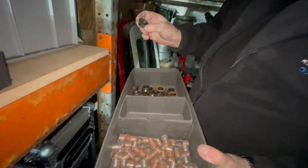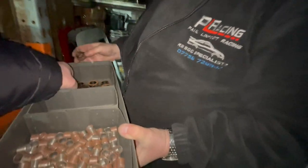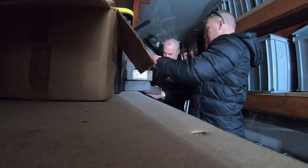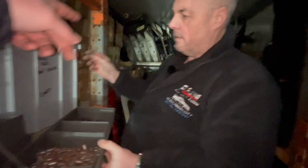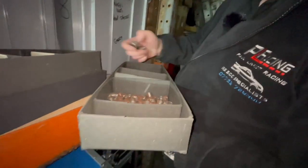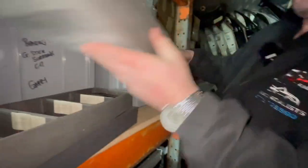Is that for the rear shocker? No, they're a bit big for that, aren't they? I'm trying to think what they're from. They're a bit big for rear shocker. I don't know what they are then. That's what I was thinking of, but I don't know if it would be different on a rear spawn. I'm guessing, if you grab one of them, now I'm positive.